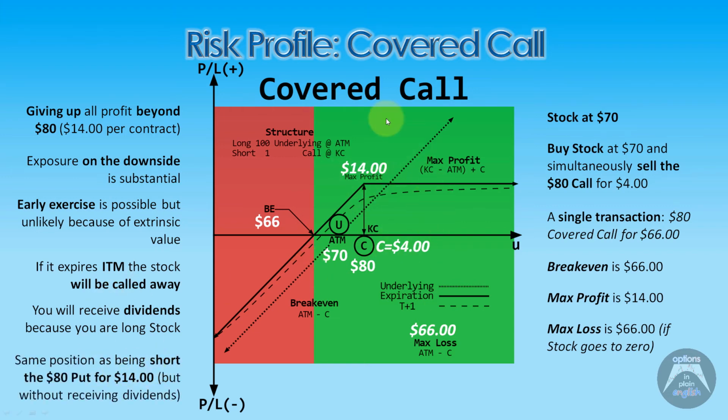And as we were saying, a covered call is the same thing as a short put minus the dividends, because when you are short the put, you're not long stock. The only situation where you receive dividends is if you're long the stock. So being short the $80 put for $14 is the exact same position, but you're not going to be receiving the dividends. So that's the only difference. But a covered call is the same position as a short put, and we're going to see why later on when we talk about put-call parity and synthetically equivalent positions. But for right now, suffice it to say that a short put is the same thing as a covered call.